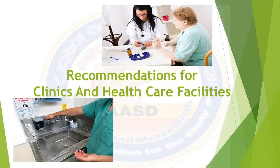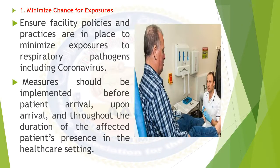Recommendations for clinics and healthcare facilities. 1. Minimize chance for exposures. Ensure facility policies and practices are in place to minimize exposures to respiratory pathogens including coronavirus. Measures should be implemented before patient arrival, upon arrival, and throughout the duration of the affected patient's presence in the healthcare setting.